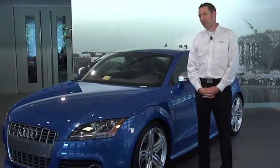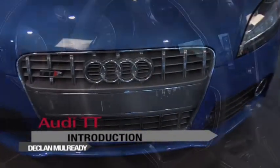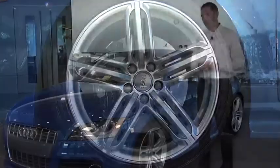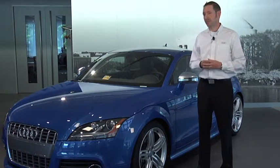Today we'll be walking you through the Audi TT and the TTS from a few different points of view. We'll start with the exterior, then we'll go to the interior. We'll also cover safety, performance and technology. And when we talk about technology, we'll break it into 2 points of view. One is the electronics that are available on the inside of the car, and the second one is from an engineering perspective.